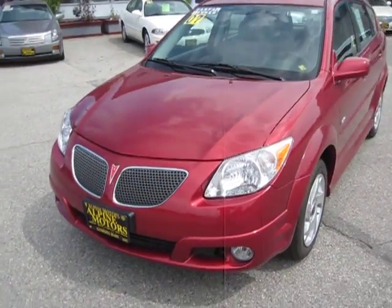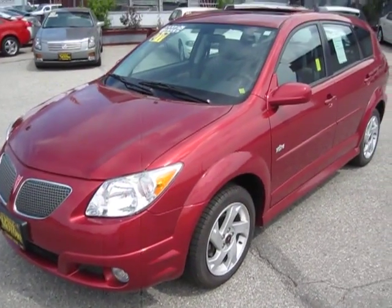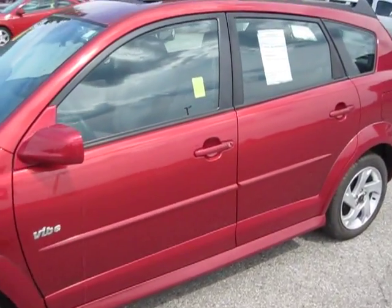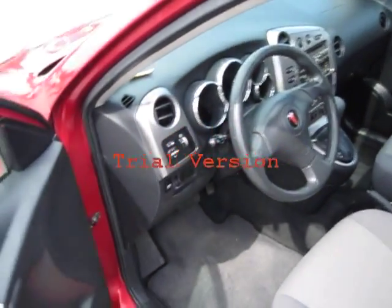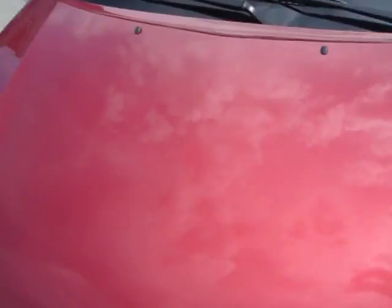Then I'm going to do my best to go through and show you the interior features, a little bit about the engine, and hopefully you guys can see and hear this okay. So let me go ahead and pop the hood here for us. Kind of windy and noisy where I'm at, so I hope you guys can hear this.